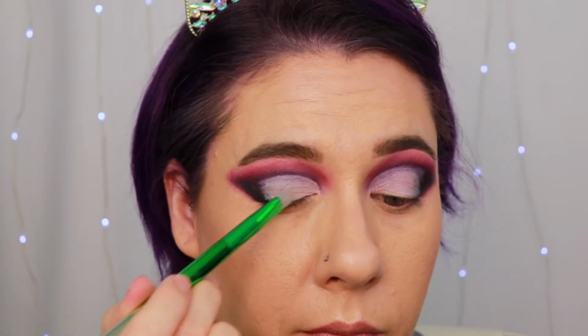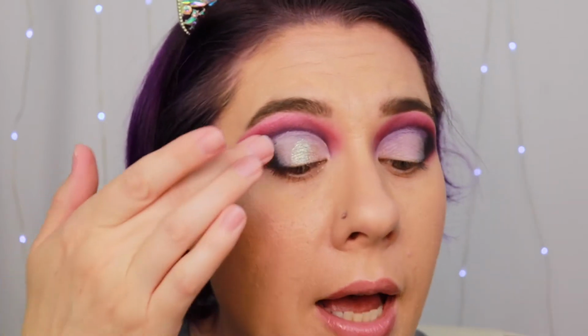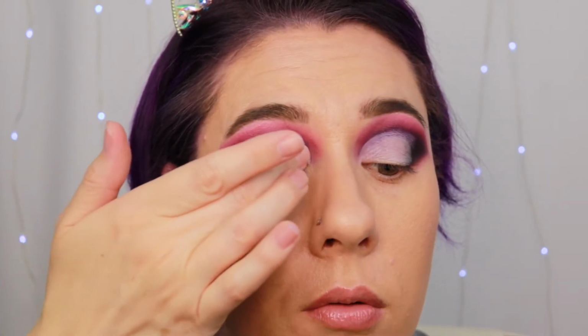This is just a flat shader from BH Cosmetics, and it's really soft, and it's not picking up really a lot on my brush at all. Yeah. I'm going to go in with my finger instead. I'm going to pick that up on my finger. Oh, it really is pretty. And I'm just going to, oh my, wow. I'm going to pop that on, oh goodness.